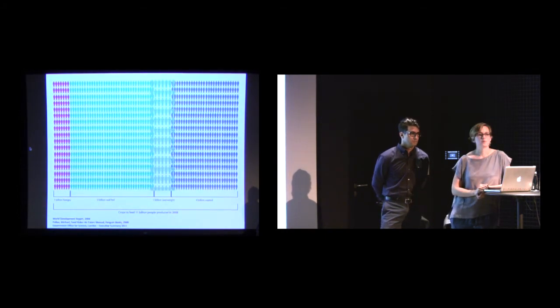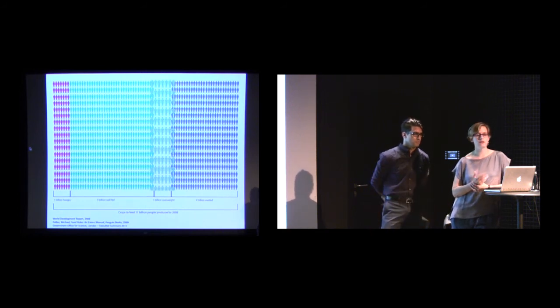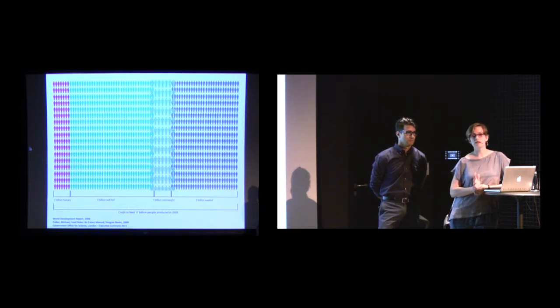What a lot of people are surprised at is that oftentimes when food is discussed, it's like we don't have enough food globally. We don't have enough food worldwide. The real issue is that we're just not very efficient at how we actually distribute the food that's produced. So as you see in this diagram, in 2008, we actually produced enough food to feed 11 billion people, and the population is actually 10 billion people.